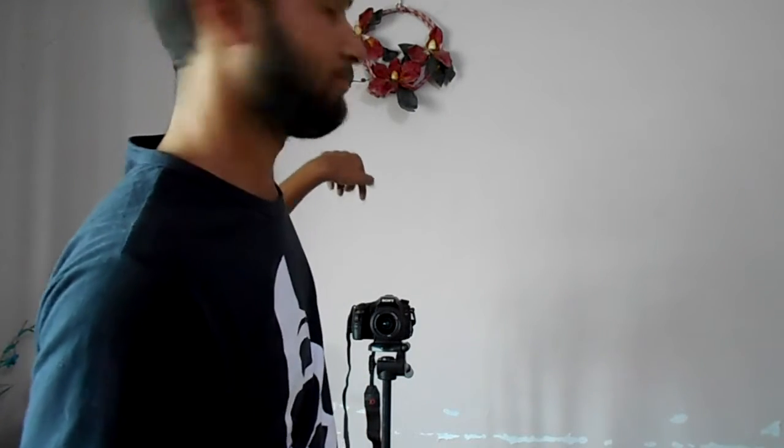Photo sensor, crop body, not full frame, crop body, remember that. What is a crop body? I'll upload a video about it: what are crop bodies and what are full frames? Autofocus during video, yes it does, not like the Nikon D3200. It has a specific ISO button right on the top of the camera, right next to the exposure settings.